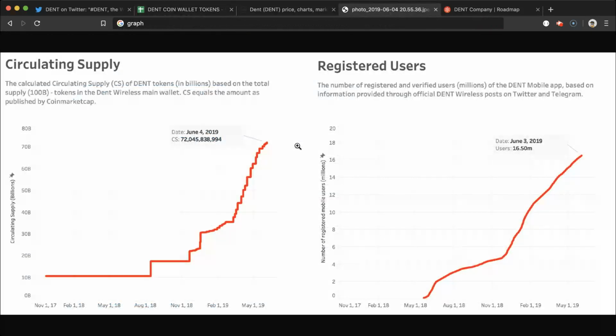Another interesting thing I want to show here is the actual graph. Thanks to one of the community members who provided this chart. If you look at the circulating supply against the growth of the user base for DENT, they both look very steep. The increase in supply started around August 2018, and the exponential user base growth started around the same timeline. So to be honest, their growth line is on par with their user demand.